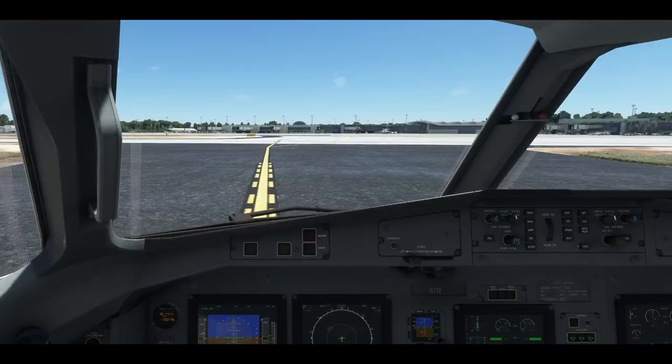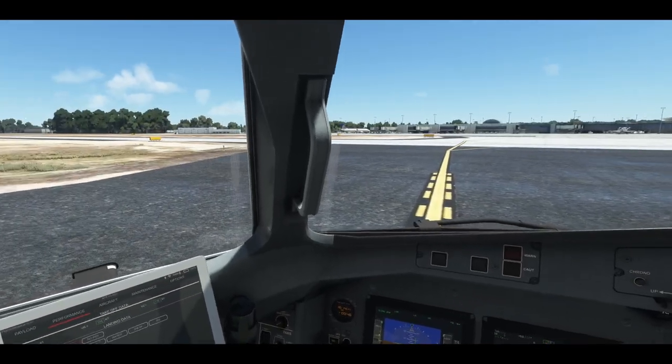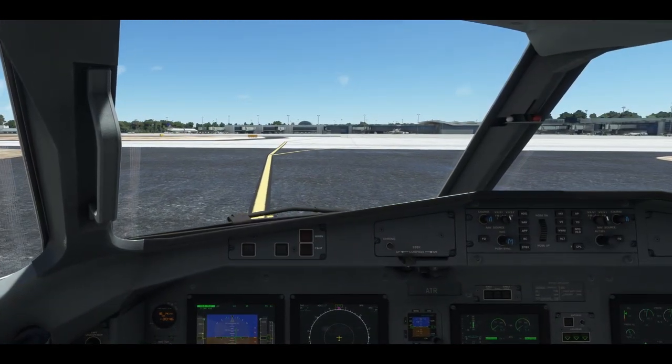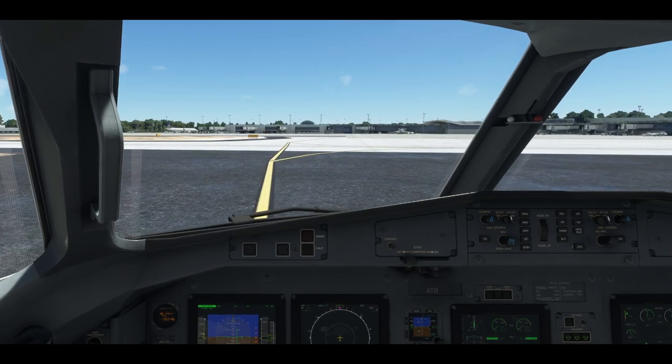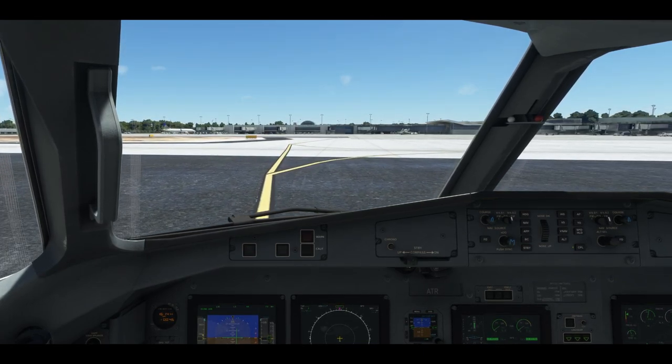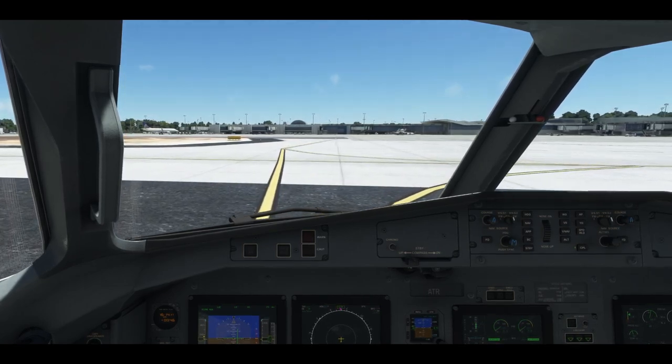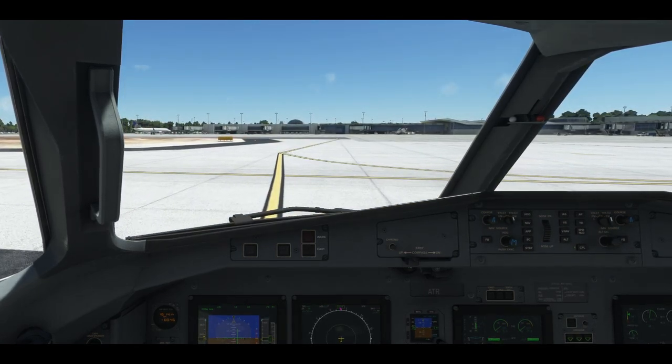All in all, pretty happy with the ATR. A couple little quirks. I'm not satisfied with VNAV at all. That's me. You can manage it though, clearly. Indicated airspeed's a good way to just manage your descent, hit the speed you want and pull the throttles and let her go down.